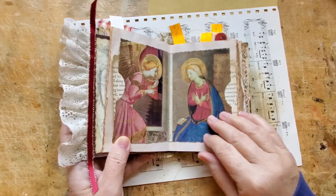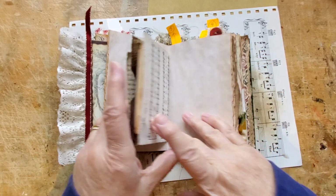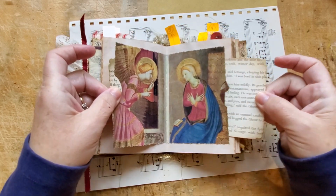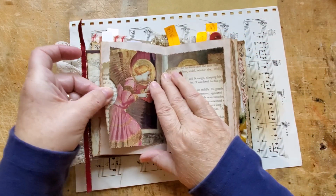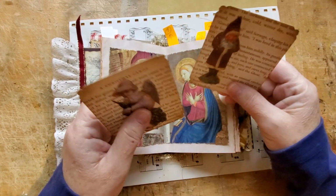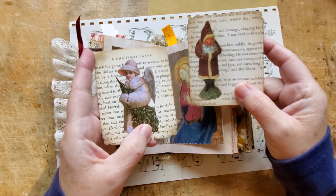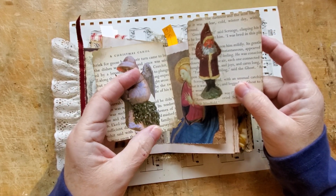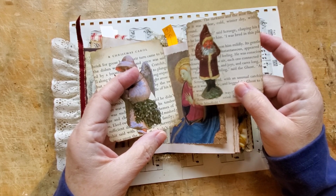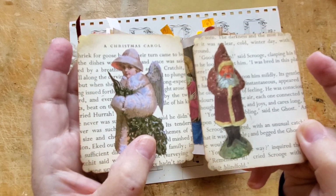But anyhow, here, if you remember, I made this, and it's got the music for O Holy Night inside it. I've made some journaling cards inside, and as you probably guessed, I have many, many copies of A Christmas Carol. I will often snag even a paperback copy so that I can cut up the pages. And I've used the pages of A Christmas Carol.